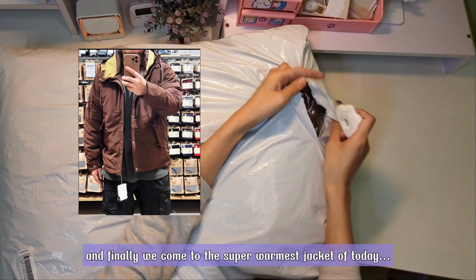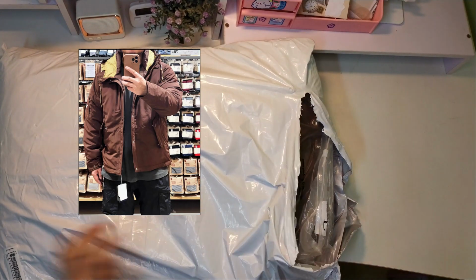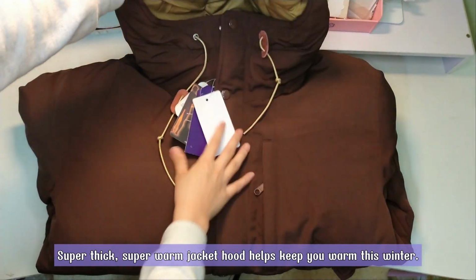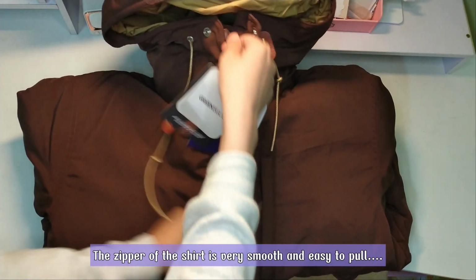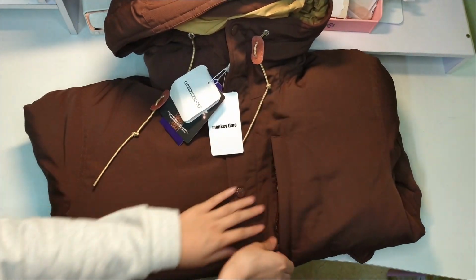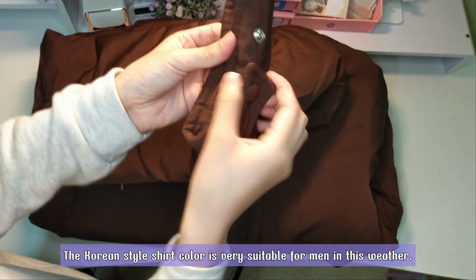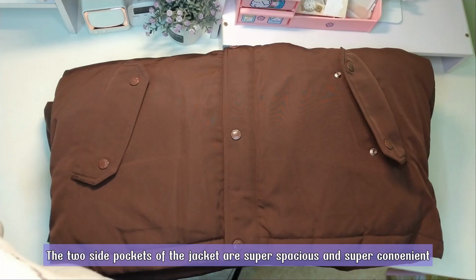And finally, we come to the warmest jacket of today. Super thick, super warm jacket. The hood helps keep you warm this winter. The zipper of the jacket is very smooth and easy to pull. The Korean style color is very suitable for men in this weather. The two side pockets of the jacket are super spacious and super convenient.